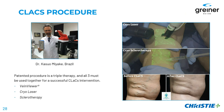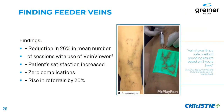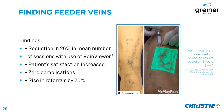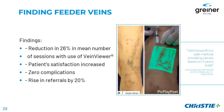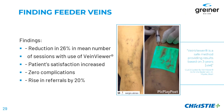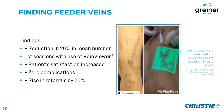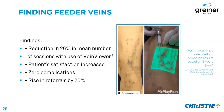His entire ethos is targeting what we call the feeder vein. So if you imagine a tree and the roots of that tree are feeding the big tree trunk, right? If you just keep cutting off all the branches of the tree, eventually the branches will grow back season after season. If you really, really wanted to stop the tree from spreading, you'd have to cut it down at the roots, right? And it's the same concept with these feeder veins.